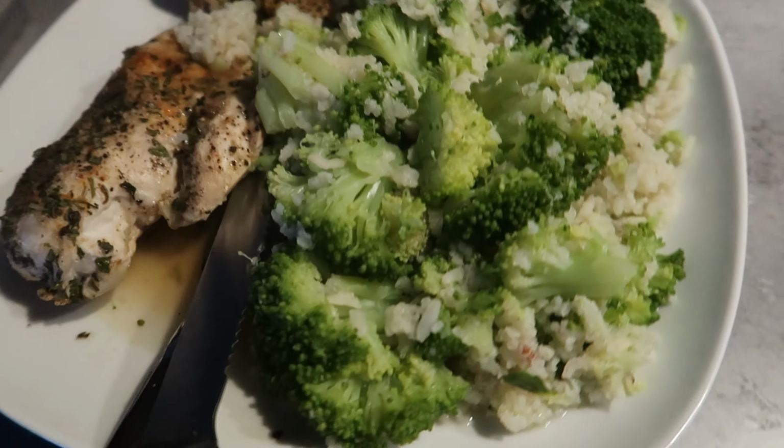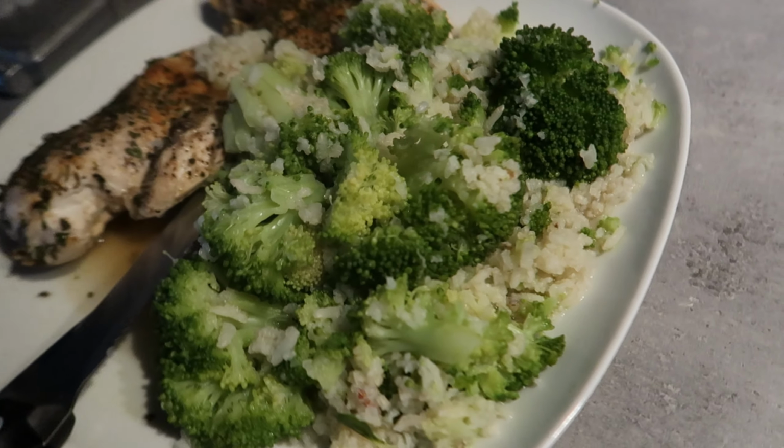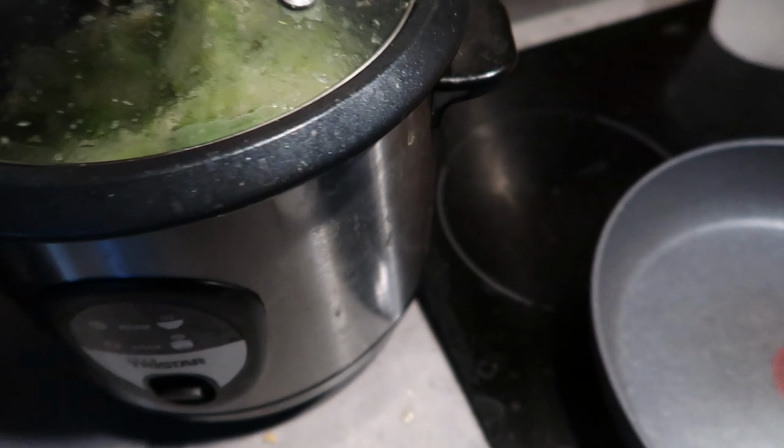300 grams of chicken, 400 grams of broccoli, 75 grams of rice. There's still some left in here. Didn't fit on the plate, and I don't mind finishing a little later. That will be my dinner. I'm having it with some coffee over here. Black coffee with actually a little bit of froth milk.